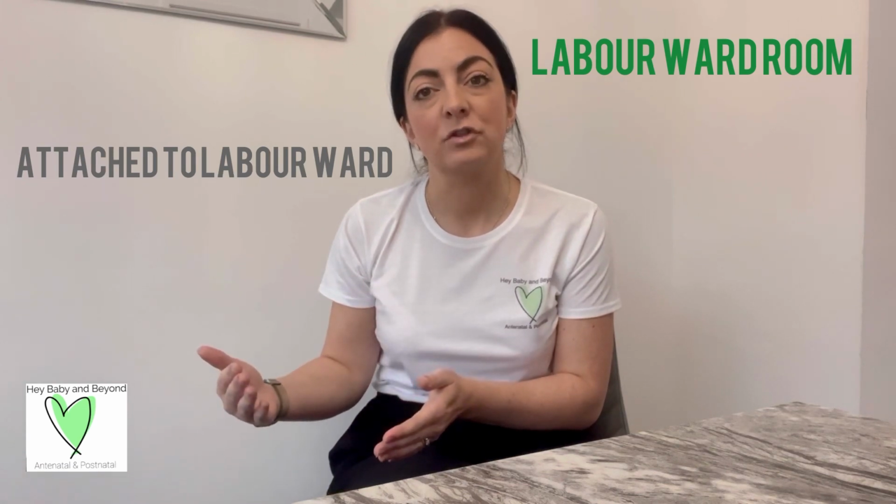After that, if there's any changes to the labour or any changes to you and what you want to cope with your labour, then you might be moved to the labour ward room. Now, in most units, the labour ward room is through a door and you've got that extra support and care there. So it's normally a safe space between a labour ward and a home birth setting.